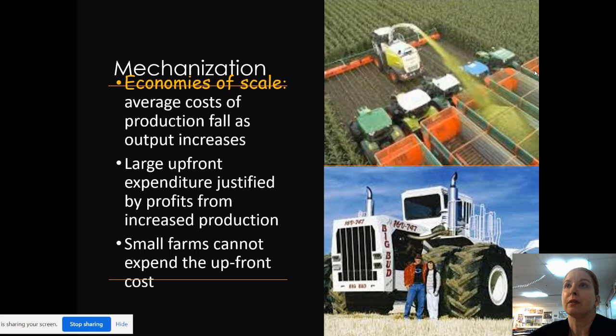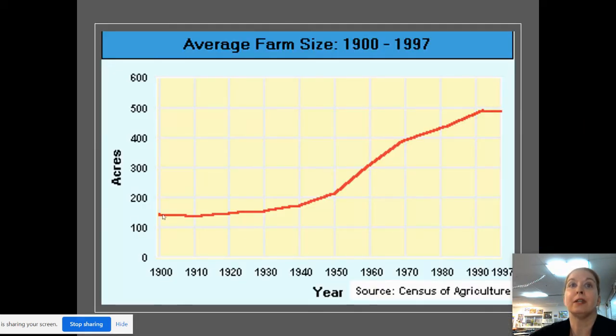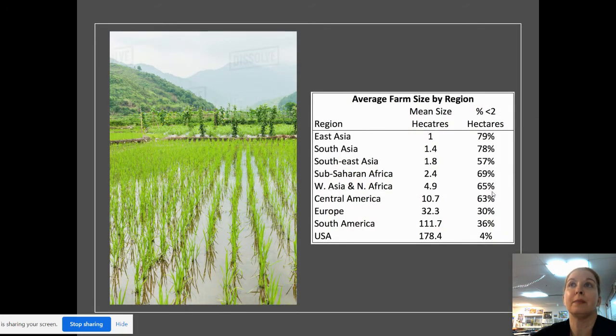Look at that, not a person other than the drivers. The average farm size has definitely increased from about 150 acres to about 500 acres over 100-ish years. That's kind of crazy. But only here. If you look at East Asia, a hectare is about 2.5 acres. In Asia, your mean size for a farm is about 1 hectare, and most of East Asia, 80%, is less than 2 hectares. So most of the country uses small farms. Here in the United States, once again, we looked at that 500, so 2.5 times this in acres, and only 4% of the farms in the United States are those 2 hectares or less. So it's a very small farm.